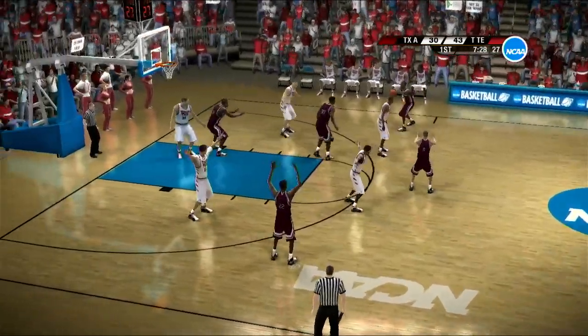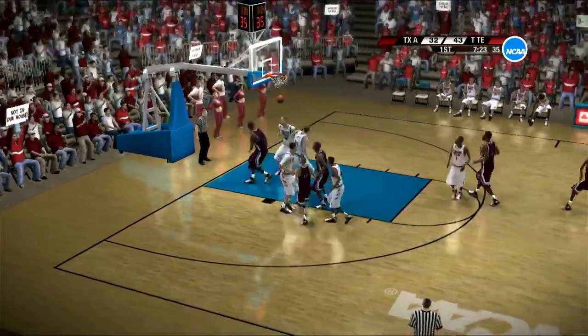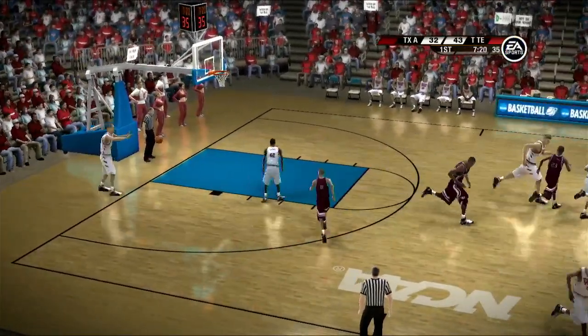Looking for a good shot. From right in the circle, off the rim and no good. Look at that drive.